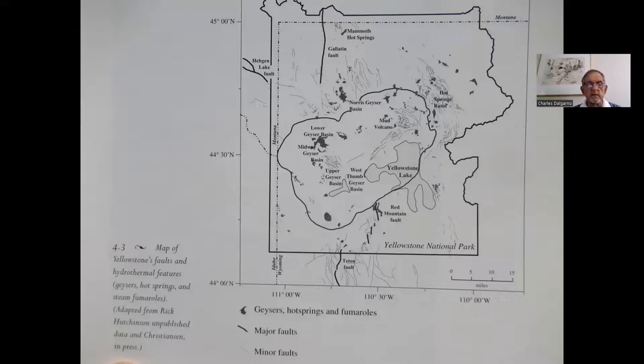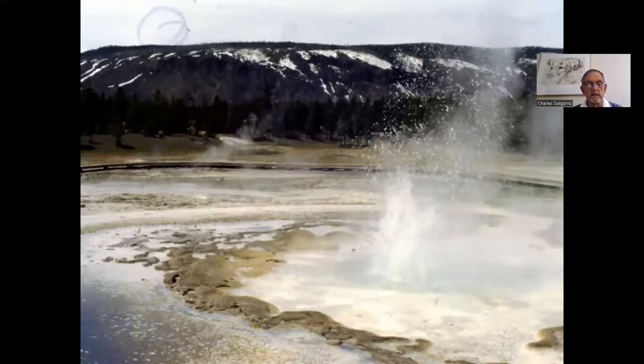You'll notice the main concentration of geysers is in the lower geyser basin, midway on that western section of the caldera. And here's a typical view of one of these hot springs, a small geyser, if you like. Often there are mounds of lime or silica that have come out of solution from the very saline groundwaters. These will form a rim marginal to the mud pool. And in the far distance, there is the caldera rim.